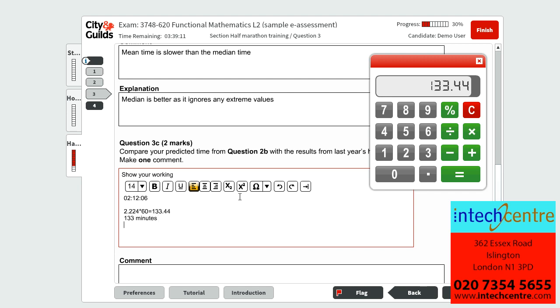So to find out the seconds accurately, we will do 0.44 times 60, as there are 60 seconds in a minute, which gives us 26.4 seconds. And from that we can just round down and take the 26. So we've got 133 minutes and 26 seconds.